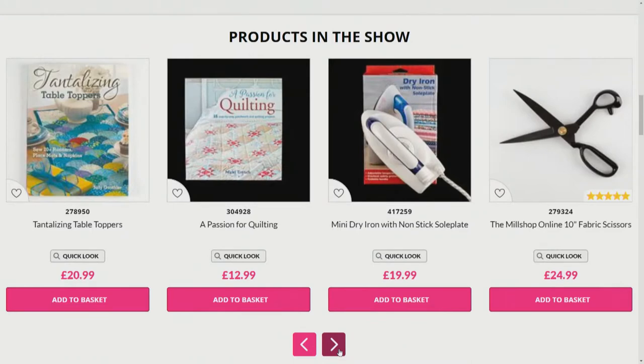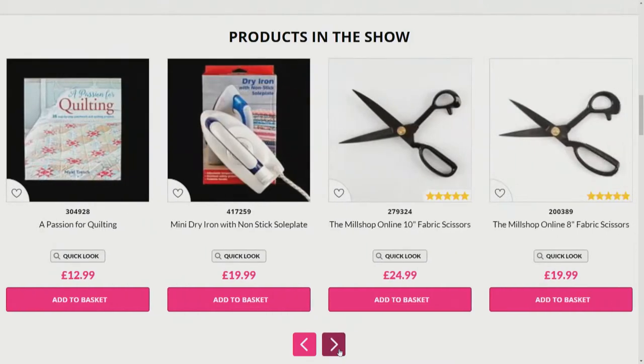Now, we have got the iron, by the way, on the show as well. I know that was popular in the past. It's our dry iron. Look out for the Freedom Price there, and scissors. So, Rebecca, what are we going to see first?